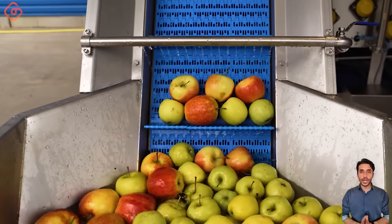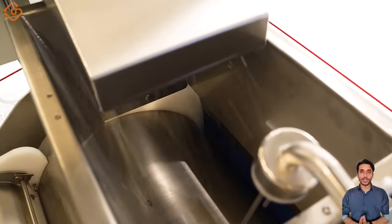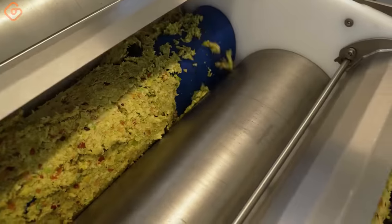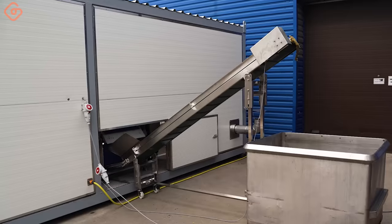This is a mobile fruit processing line, providing a great opportunity to become a part of the fruit juice production process right at your workplace. It has the capacity of the entire line of 1500 kilograms per hour and contains all the necessary machines to produce juice and help the work process go smoothly.